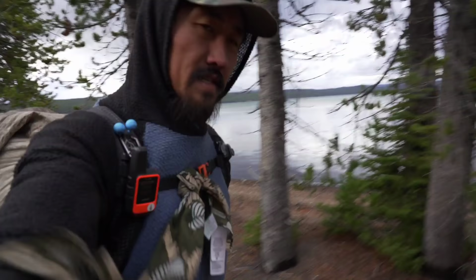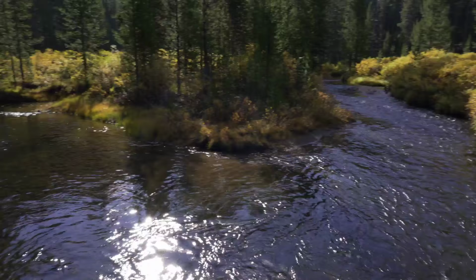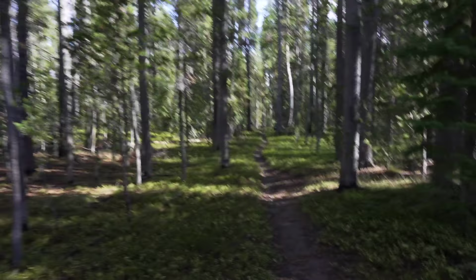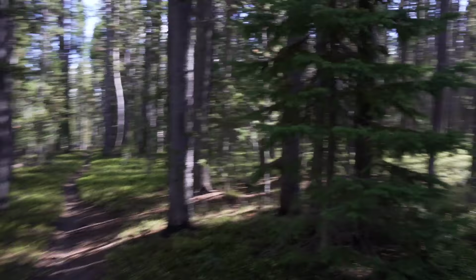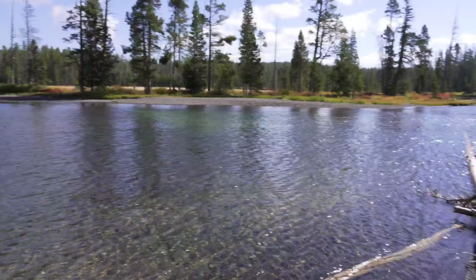This is Lake Shoshone to the left. Pretty big lake. This green tunnel reminds me a lot of Maine. This is a pretty wide water crossing, so it doesn't get too deep.